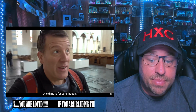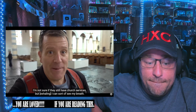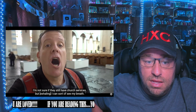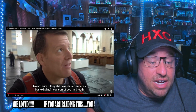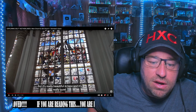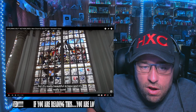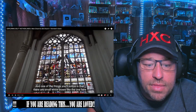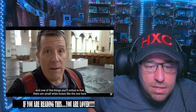One thing is for sure, though, it is freezing in here. I'm not sure if they still have church services, but I can sort of see my breath. That's legit cold. But it's really beautiful in here. Look at this window, all of the details in the glass. And it's really quiet.